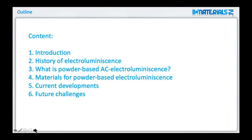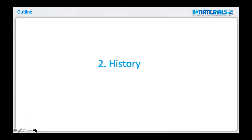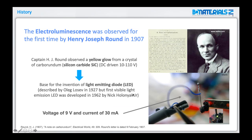Yes. Okay. So this is the content which I already explained, and this is just the restatement of the evolution of the technology, and now we are at the history. So the electroluminescence was first observed by the captain Henry Joseph Round in 1907, when he was actually testing different kinds of semiconductor crystals to construct radio detectors, and by accident he observed yellow glowing when he contacted by DC current the crystal of silicon carbide, also called carborundum, and at that time he actually didn't understand very well what was happening.